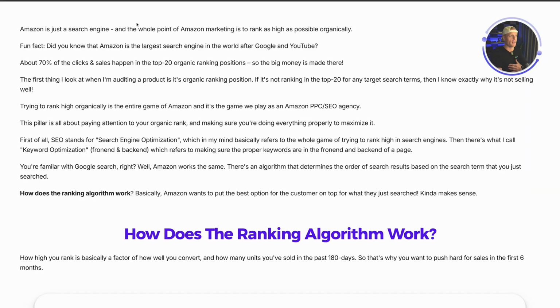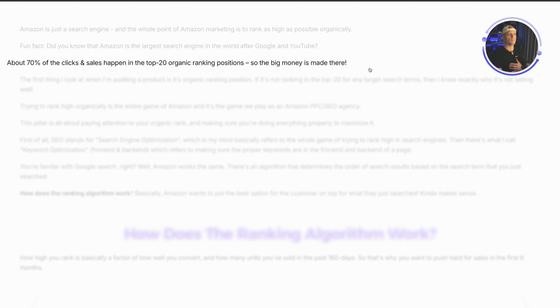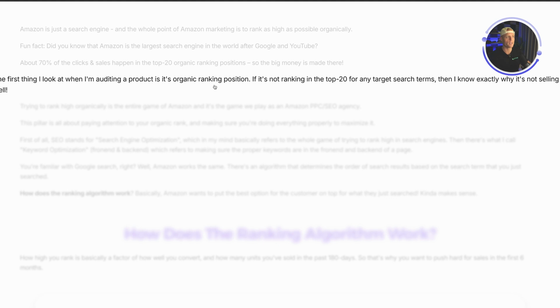That's all it is. And the whole point of Amazon marketing is to rank high as possible organically. Fun fact, did you know that Amazon is the largest search engine in the world after Google and YouTube? And about 70% of clicks happen in the top 20 organic ranking positions. So the big money is made there. And so the first thing I look at when I audit products is their organic ranking positions.